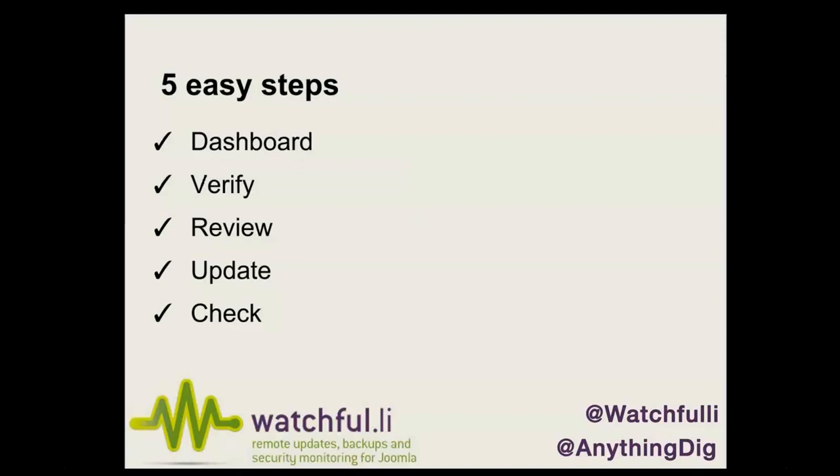Of course, you're going to want to have your hosts backing up so you have some data redundancy. And there's additional security measures that we can talk about if you have any questions. But that is the basic overview of Watchful and how easy it is to maintain multiple sites or a single site with a few easy clicks.